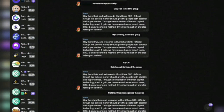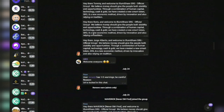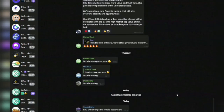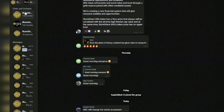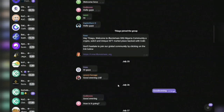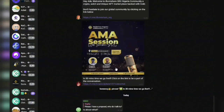Now for Telegram users, all you need to do, this is the official handle for one of the official groups for SRG. You can see some cool write-ups here. You want to join and be active. We'll also be rewarding lots of users, so users that are active will be rewarded. So I'm going to search on Telegram. You can search SRG or Illumishare, and you'll be able to see and join the official group chats. There's a dedicated one for users in Nigeria, so you can join and participate in that group chat and get active. You can ask all your questions.